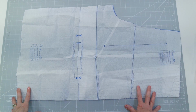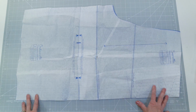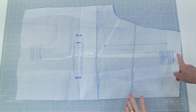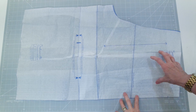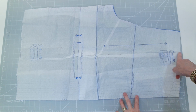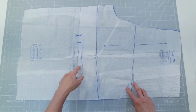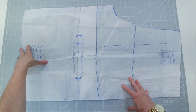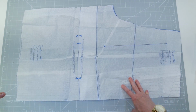So this is the pattern, the back leg piece. You can see it is pretty wide to get that fullness. The only alteration I did to the pattern is that I wanted to take some of the fullness out of the back gathering area. So I slashed the pattern down. There's a join line because the patterns are pretty big, and also the lengthen and shorten line, which I've disconnected at the moment.